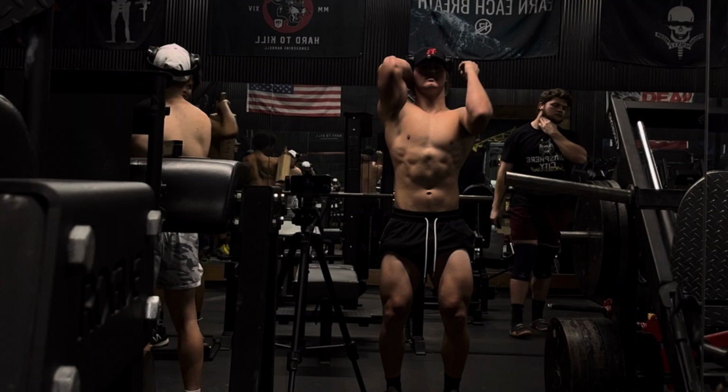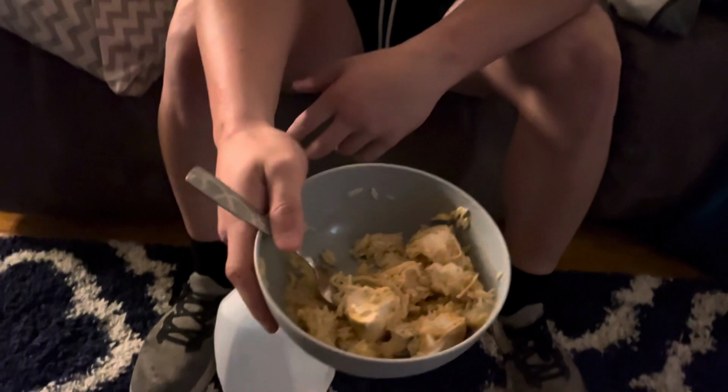Let's go eat this damn chicken and rice. All right, so we had leg day, obviously. So what we grubbing off for dinner is chicken and rice with some Chick-fil-A sauce in there to make it taste a little bit better. This is my third chicken and rice plate in about 18 hours. So you got to find a way to make it taste a little bit better. But I think we had an overall great leg day.